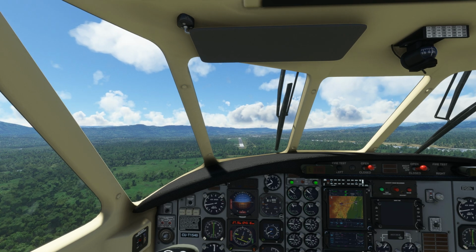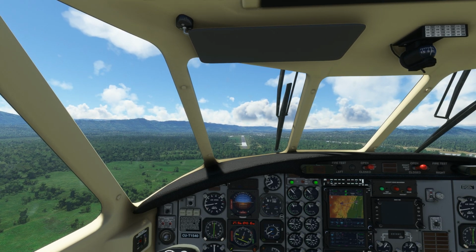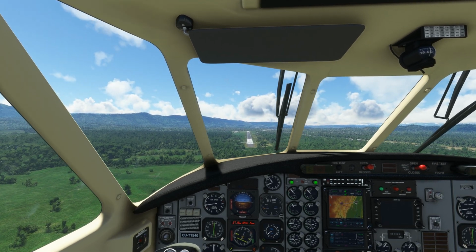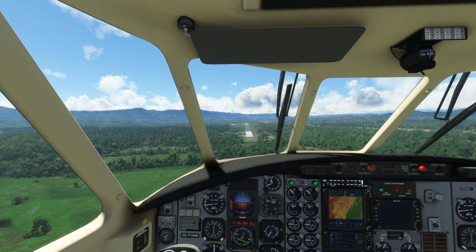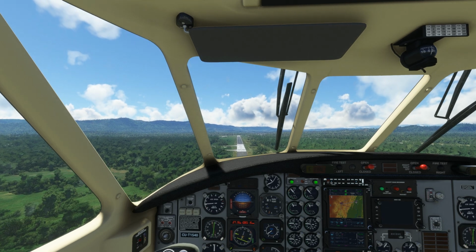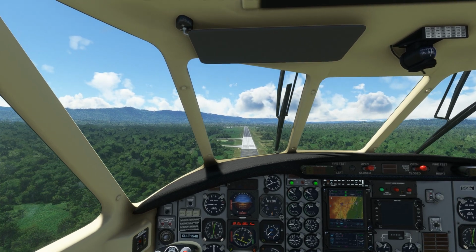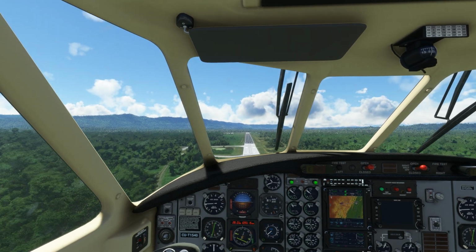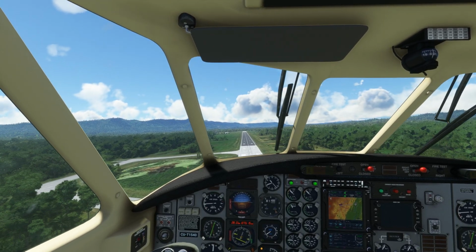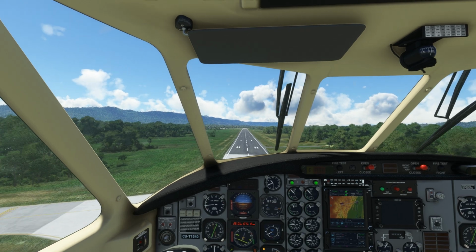A very troublesome airport to get to. But we did it, folks. What we gotta do now is just make sure the plane touches down. Alright. So I'm gonna come in a little higher than we should, just to kind of reduce my taxi time. So we're going to touch down right at the end of these markers here.